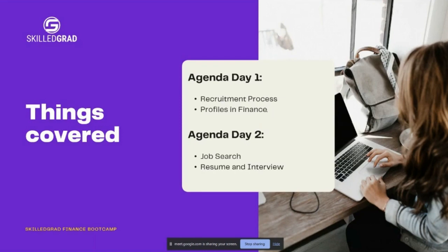One of the things that you do, if you look at the interview process closely, and you specifically know which kind of finance profile you're targeting, then your preparation could be accordingly, right? So once we are done with the recruitment process, we will look at what the profiles in finance are. This is also important in terms of choices. A lot of people want to look at what choices are available, what is it that I like, and where to go. So this is the agenda for day one.